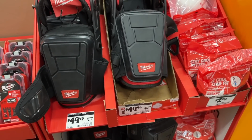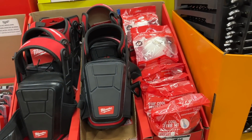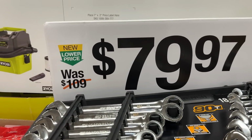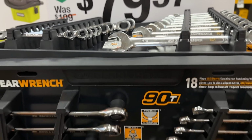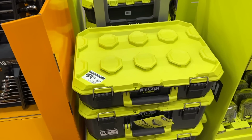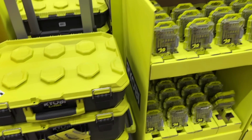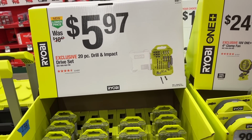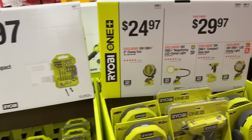Then we have a couple more options for Milwaukee. You got the little knee savers there. Then another gear wrench set, 80 bucks. Get to save a few bucks on that. And we even get to the other Ryobi options. You can check these out as well. I grabbed this little impact and drive set last year and still using it today.